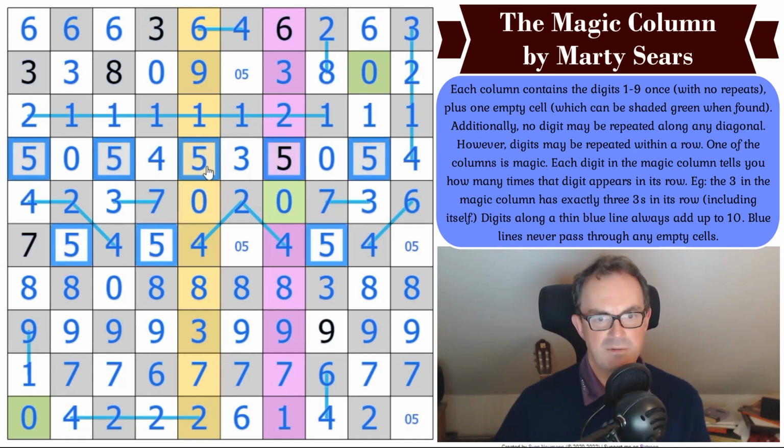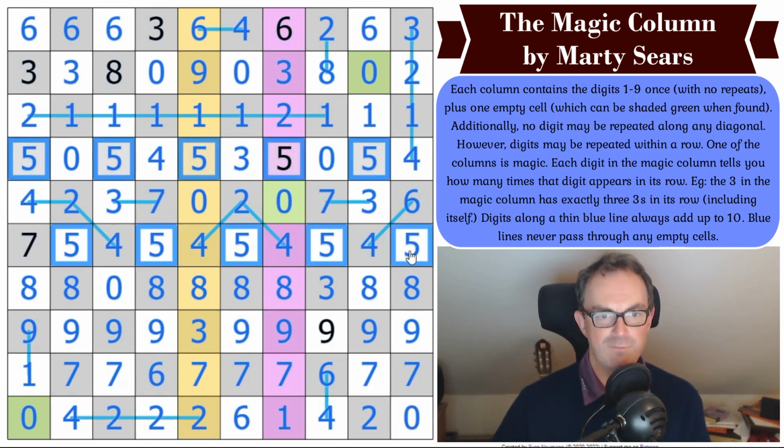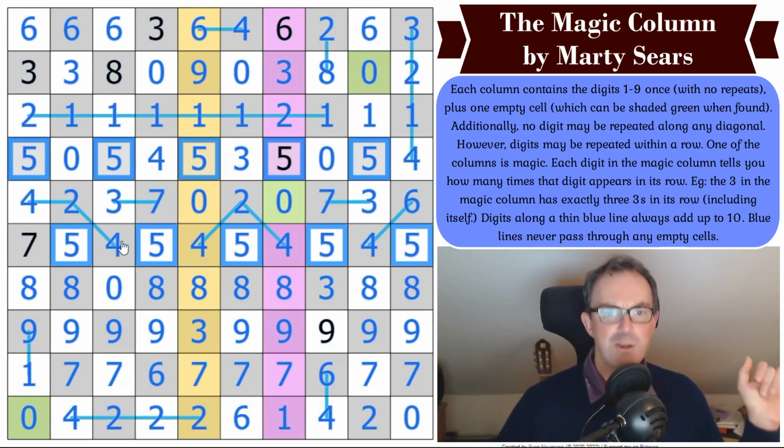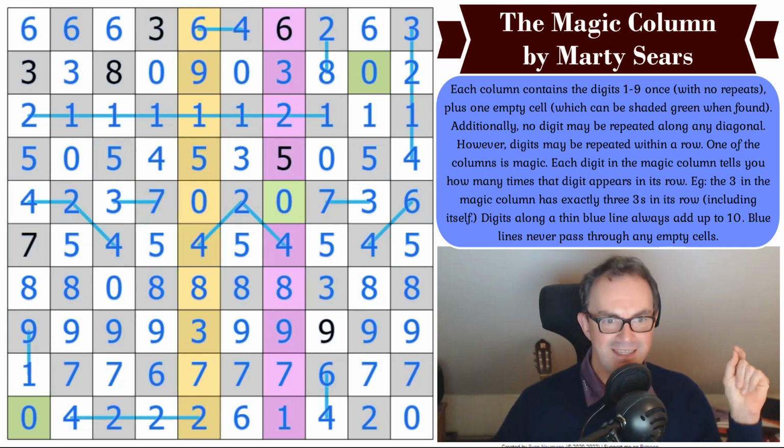What about what's going on down here in the corner? I need the... please, something... Yes, that 5 sees that one, so that's 0, so that's 5, and that 5 sees the 5 in the corner, so that's 5. And the 5s are in a most peculiar arrangement in the middle rows. But this is, I think, the correct solution.